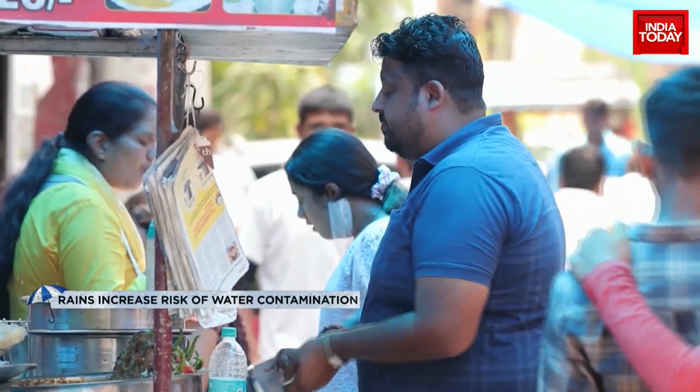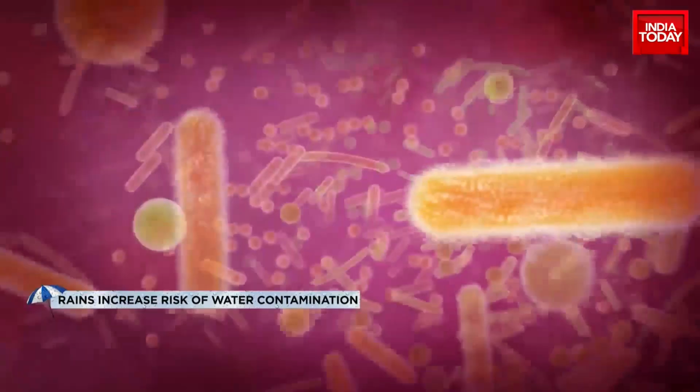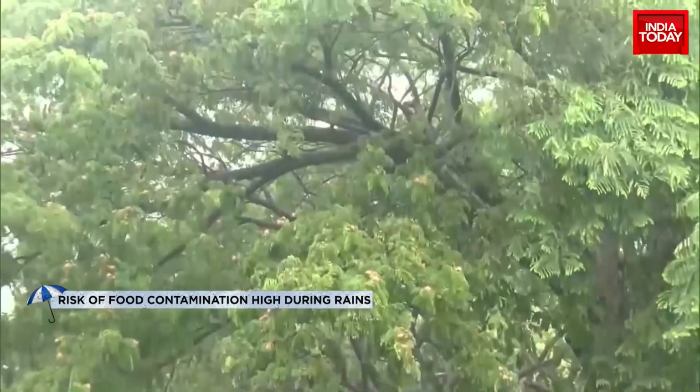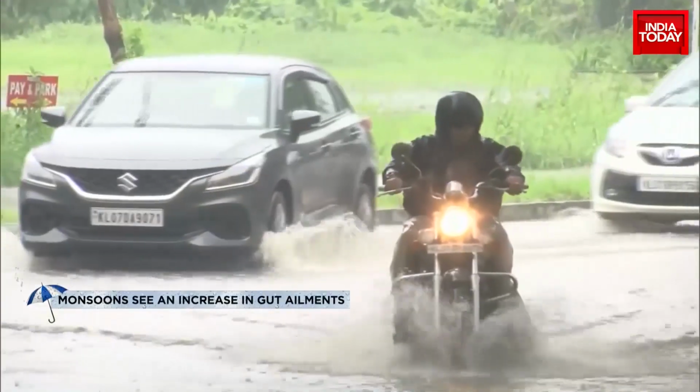One of the most important things to take care of your gut is the quality of food, the type of food, and how hygienic the food you are eating is. I think that is one of the most important things for gut health. Increased humidity and moisture create a favorable environment for the growth of bacteria, viruses and fungi, which can lead to gastrointestinal infections. Heavy rainfall is increasing the risk of water contamination.